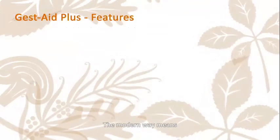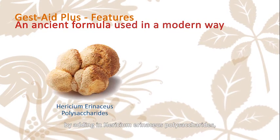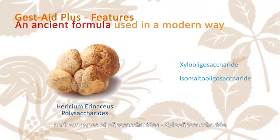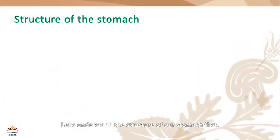diseases. The modern way means merging modern high technology with the ancient formula by adding in Hericium erinaceus polysaccharides and two types of oligosaccharides, xylo-oligosaccharides and iso-malto-oligosaccharide. But how do they actually work? Let's understand the structure of our stomach first.